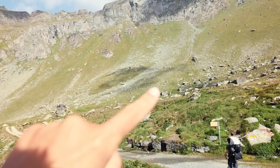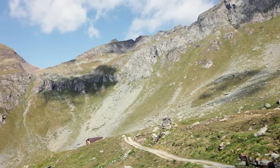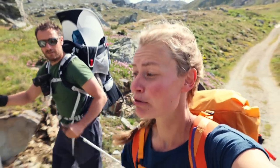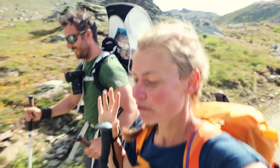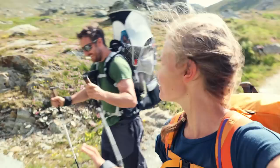We're going back the way we came, so we go along here, and then we're going back over this pass. So we're just leaving the refuge. We had a really good breakfast, and we had a really nice day there. The lady who worked there was really lovely, and she said that Aoife was the youngest visitor that she's ever had, and yeah, it was really cool.